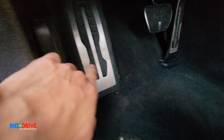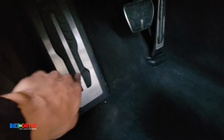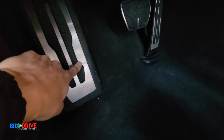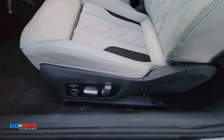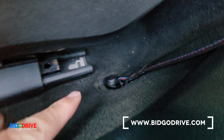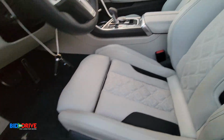What I do see here is a perfect visible line, so the water definitely reached there, and you see it on the gas pedal also. So the water level settled right here, which isn't deep. It's about 4 inches. I want to say 4 inches from the floorboard. Got a little corrosion there on the seat tracks, so it definitely wasn't deep.